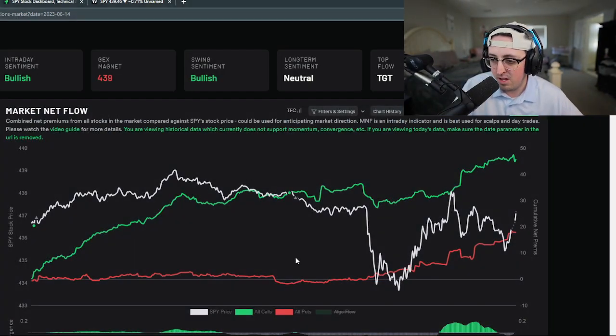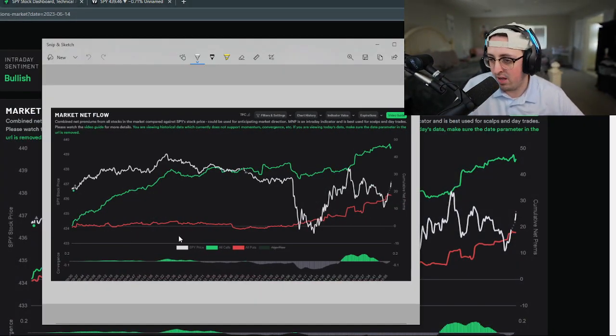Just a little backstory on that. Convergence and market net flow have been phenomenal the last 3 weeks, and anyone that talks to me knows what's up here. Okay, so it did flip green.